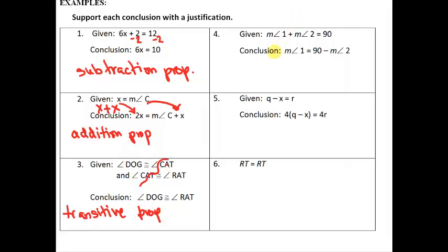Up to number 4. We're given that 2 angles, angle 1 and angle 2, added together make 90 degrees. So what are they? Complementary. And our conclusion is that angle 1 by itself is equal to 90 degrees minus angle 2. Oh, let's break this down. We started with angle 1 and angle 2 together, and now we're just down to angle 1. So essentially I have lost or subtracted angle 2. Angle 2's been subtracted. Was it subtracted also from the other side? Yes, it was. Now it's showing up over here subtracted. So this is the subtraction property.